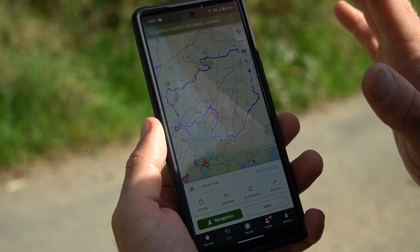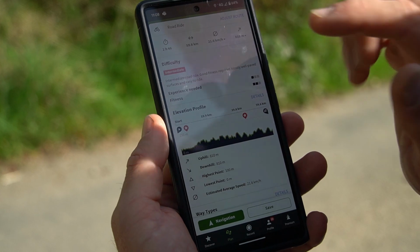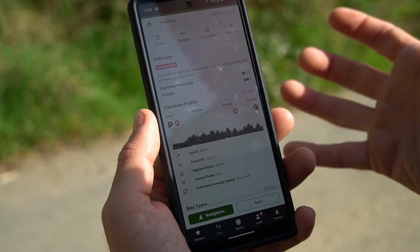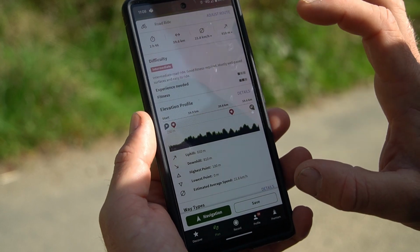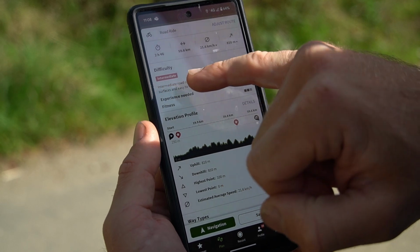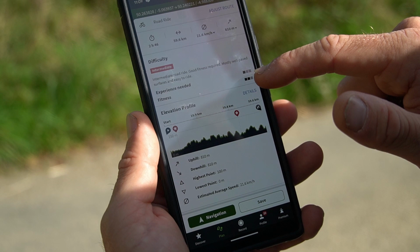Once you've adjusted your fitness parameters and the type of activity you want to do, the app will give you a difficulty rating. Now, this isn't the longest ride on earth. It's 59 kilometers, but it is relatively hilly and it is quite technical in places with a few questionable surfaces on the ride. Therefore, it's given an intermediate rating. However, based on the duration of the ride, it's saying the experience that's going to be needed is relatively low.